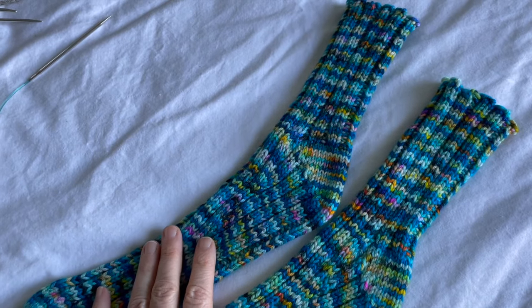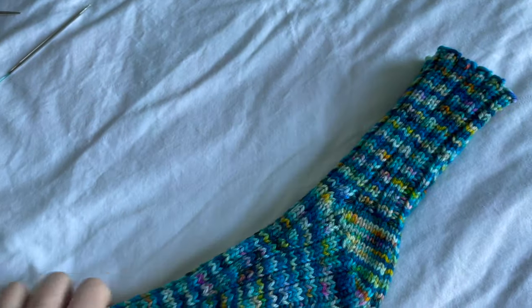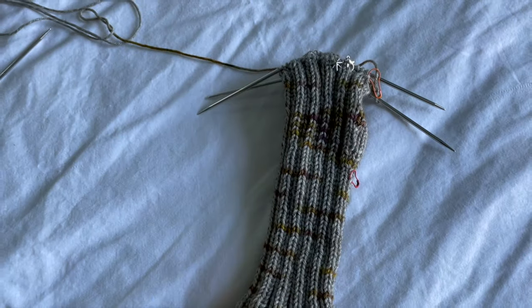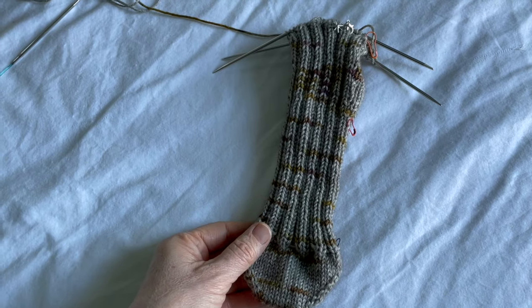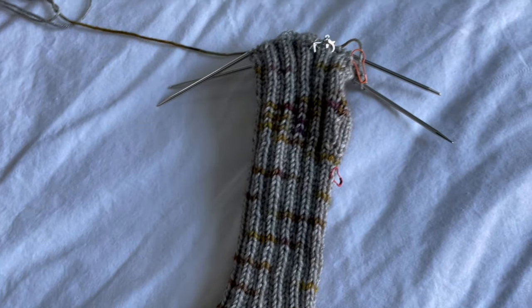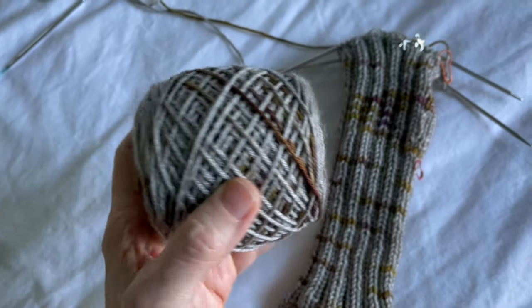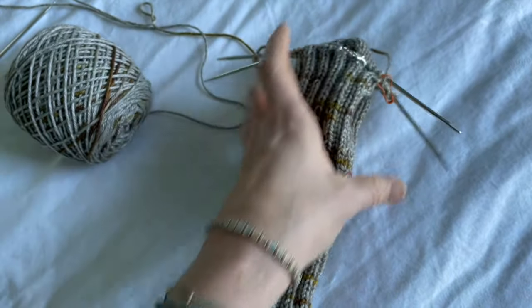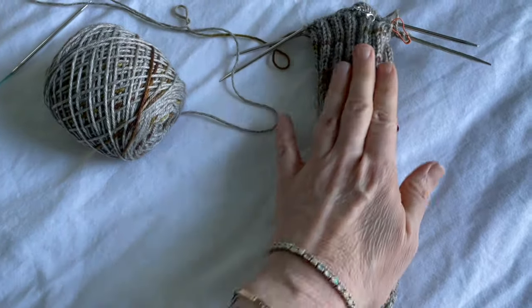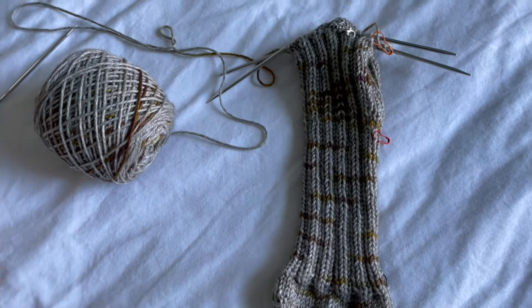I finished the second sock on Sunday of Thanksgiving weekend. And I cast on, and today's Tuesday after Thanksgiving, it's the 28th, I think. 28th, yes. And I cast on a pair for one of my sons. I'm through the heel. So I just finished the heel. I'm on the leg. So I'm doing pretty good. Turns out if you just knit socks and don't get distracted by other projects, you can knit them pretty fast.